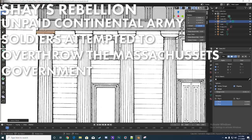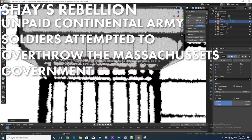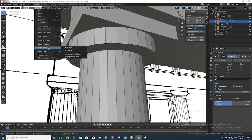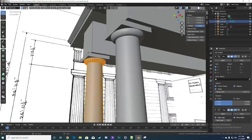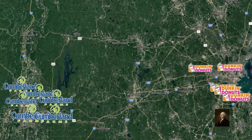That was when unpaid and indebted Continental Army soldiers attempted to overthrow the government of Massachusetts, and the Continental Congress couldn't raise revenue to pay soldiers to put down the rebellion of unpaid soldiers. So instead, George Washington had to lead a state militia of Bostonians to attack the rebellion in Springfield.